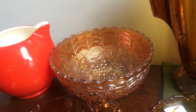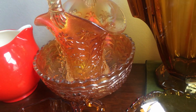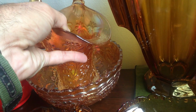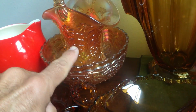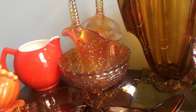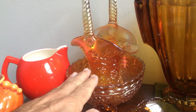I have a small collection of Carnival Glass, maybe 15 pieces that I really enjoy, and I've been gifted a few pieces. These are pieces that I specifically bought to resell, and so I like Carnival Glass, but I don't save everything. So these are pieces that I did buy to resell.